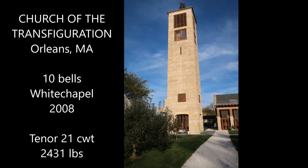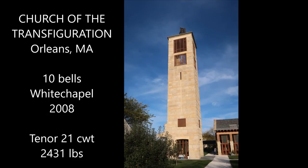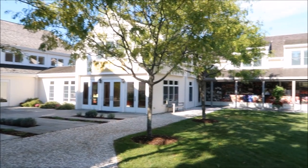Next, we drove out to Cape Cod to ring at the Church of the Transfiguration in Orleans, Massachusetts. It's located on a monastic commune called the Community of Jesus. I didn't get a video of the ringing here because I was busy ringing.